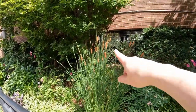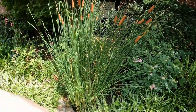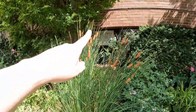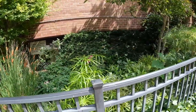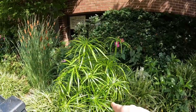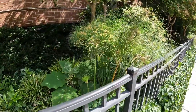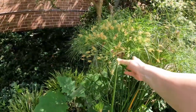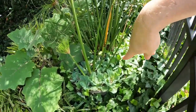This is another little water portion down here with these guys. I would call these cat o' nine tails. I'm not sure if that's what those are or not. There's a couple different cypress palms. So I have one like this. But then there is this huge one right here. And there are some more water plants down here.